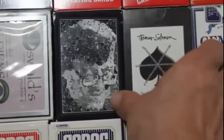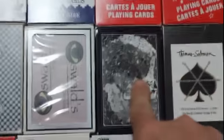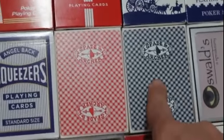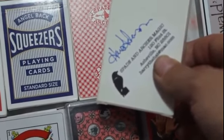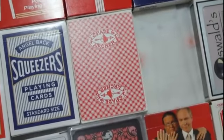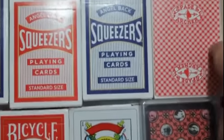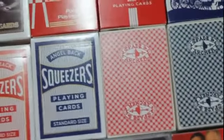This Thomas Sullivan deck that I just got by accident, I guess, and it's signed. Leonard Green, Oswald's. We got a couple here. They are Spade and Archer, and they are signed by Harry Anderson. Harry Anderson of the TV show, so famous. So is this one. They all came from a store I used to own that was destroyed in the hurricane, and these were saved from there.